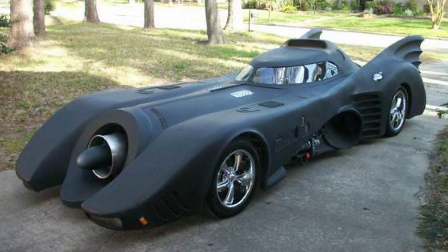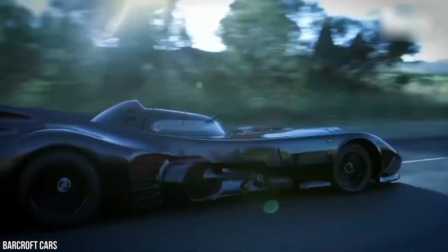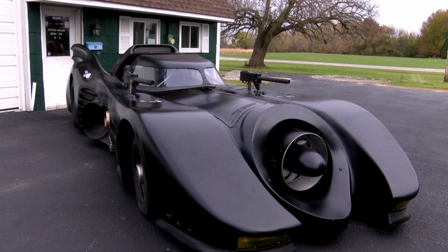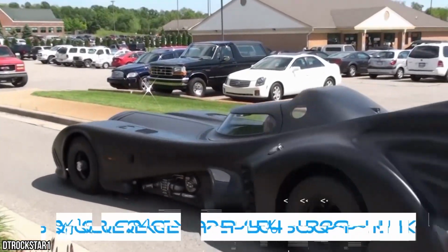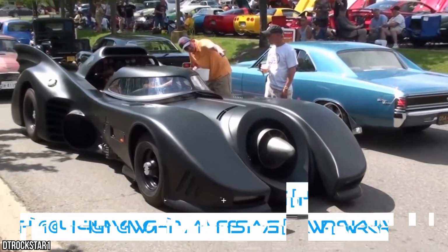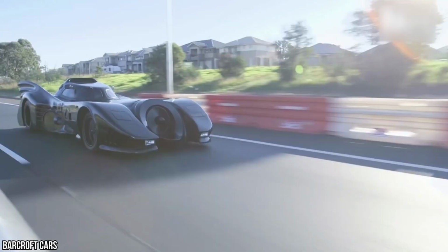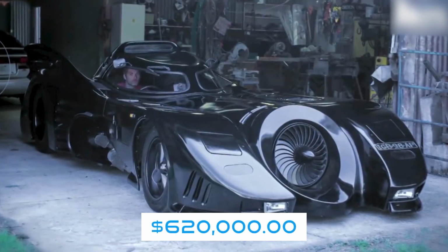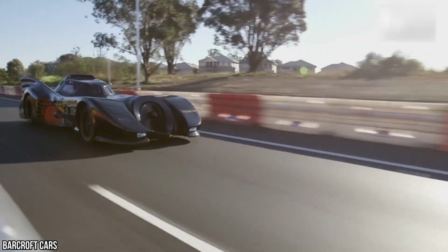It has the ability to raise or lower the suspension depending on combat or navigational situations. It also has a miniature jet engine afterburner to give it quick thrust in pursuits and jumps. The exterior body is completely bulletproof and can easily withstand sustained gunfire from miniguns. The Batmobile measures 20 feet, or 6.1 meters, long and 12 feet, or 3.7 meters, wide at the rear. The vehicle is estimated to reach 205 miles per hour, and this beautiful baby cost $620,000. There are 4 of these cars, and that's all that were made. Number 1 was made out of steel, and the others were fiberglass replicas.